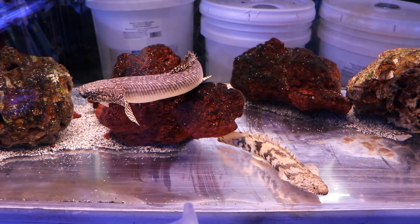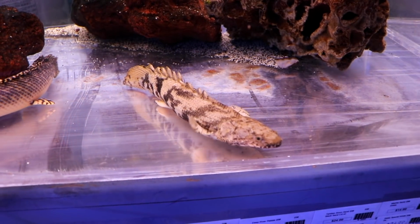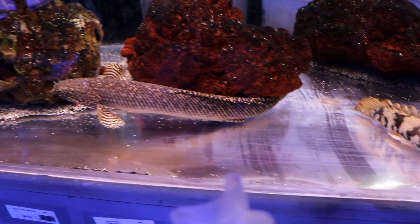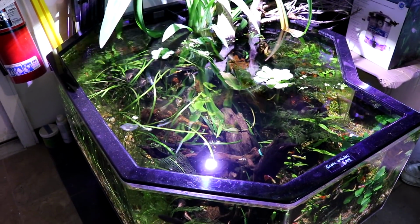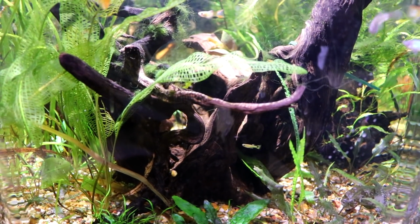And then we've got some bichirs here just kind of hanging out. Very cool fish, need a relatively large tank to deal with them. They're not overly aggressive eaters, so sometimes they're best kept on their own. And then they also had some really nice fully planted display tanks with some various types of guppies and tetras.